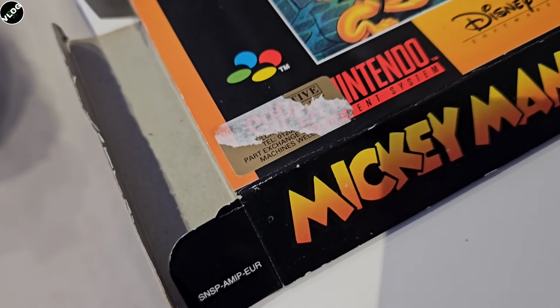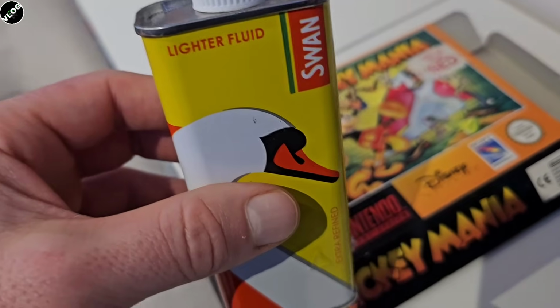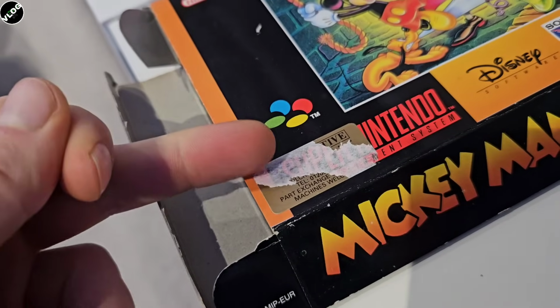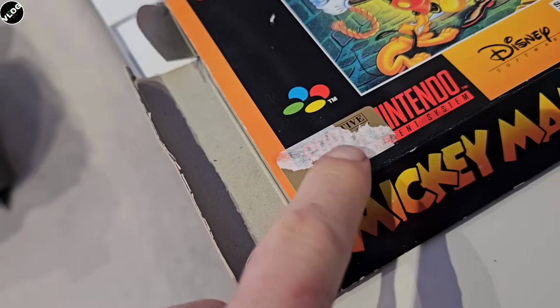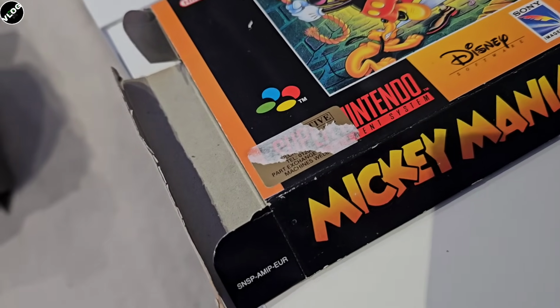So I started with the heat of the hairdryer, nothing really happened. Now what I've then done is I've gone to the lighter fluid. The lighter fluid, let it soak in a little bit, and it's been able to take off that top layer, that metallic layer, which is perfect. Once you get through to that next layer, that will easily come off with a bit of Mr. Sheen, a little bit of thumb work like you guys have seen before.